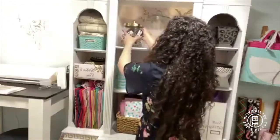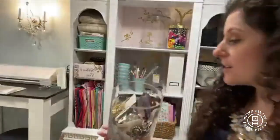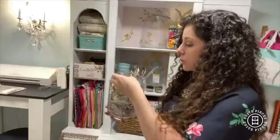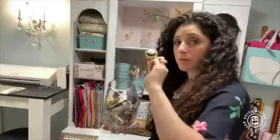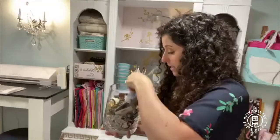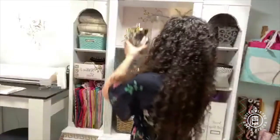This is my canister baubles, my bling canister. So this has all kinds of beads and blings and extra knobs that I have laying around if I need it for a project. This totally sparks joy for me. What am I ever going to use it for? I don't know. I use it to make things pretty. When I'm wrapping a gift, I throw a little extra bling on it.